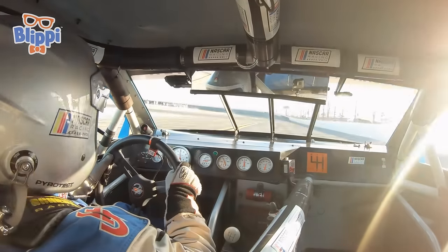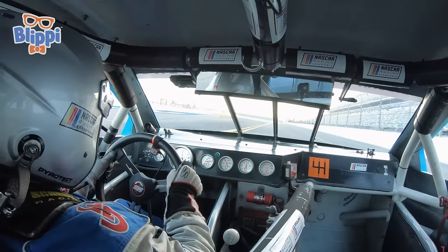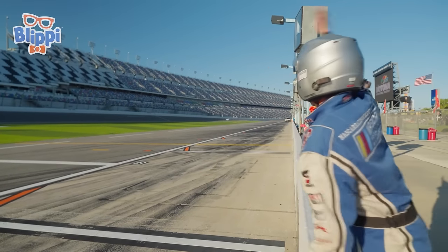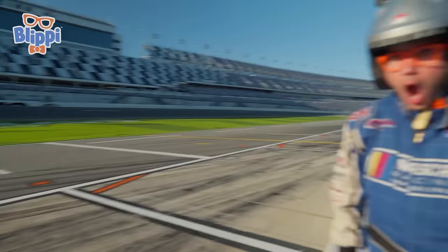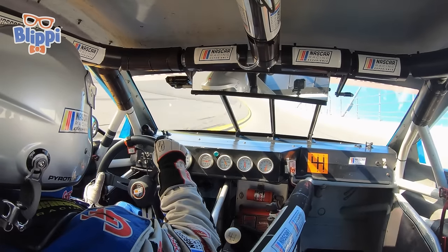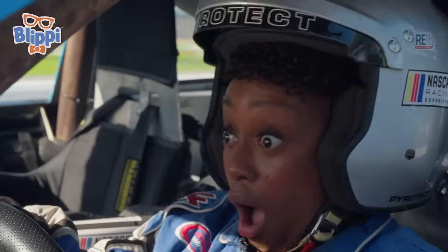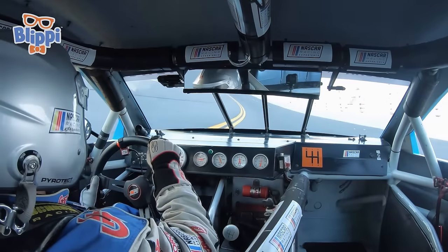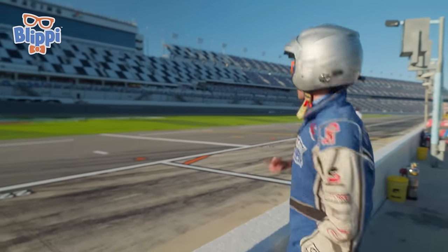Whoa, this is so cool! I can't believe I'm driving a real race car! Yeah! Vroom, vroom! Race car Meekah, coming down the track! She's right there! Meekah, woo! Yeah! Bye, Blippi! Bye, Blippi! Whoa! That was fast! Yeah! Woo! I can't believe how fast I'm going! Whoa! This is so fast! Whoa! That's her! Meekah! Woo!